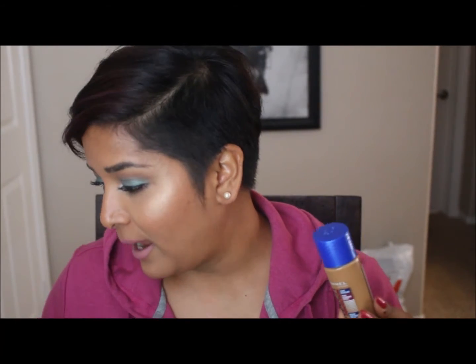So for this coming week, I pulled this Rimmel Match Perfection foundation. And I mentioned in a haul that this foundation was way too dark for me, and it is way too dark for me. But it has golden undertones, and I don't currently have a foundation that's too dark that I can use as a mixing foundation.